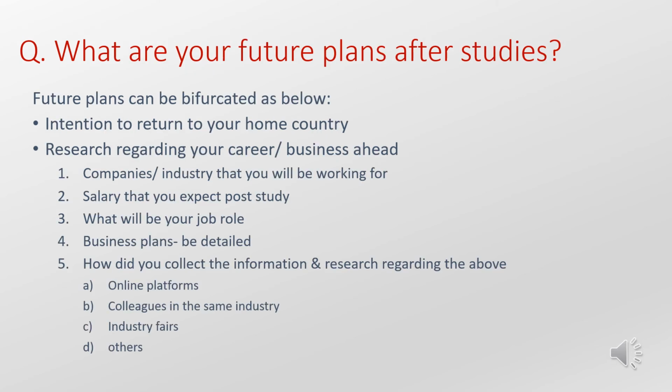What are your future plans, post-study plans or career plans? Intention to return to one's home country is something that every student should demonstrate, because all the interviewers will be looking forward to hearing it from the students. They also have to demonstrate the research that they have done regarding their career, or what they are going to do after the completion of their studies.